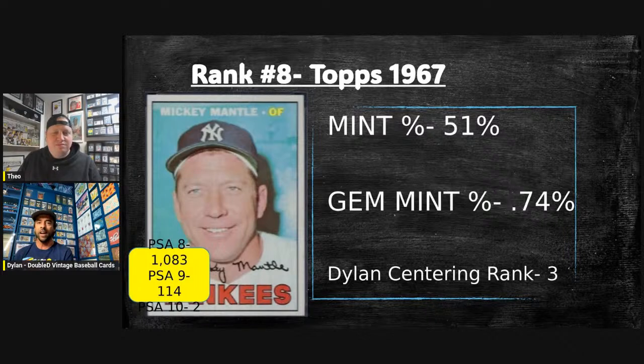9s, diamond cuts. I mean, I don't even think I have a perfectly centered copy of a '67 Topps card. It's super, super hard to find. But I haven't gone hunting for them either. I just come across one, and that's how I have one Mantle, and it's not perfect, and I thought it was when I got it.